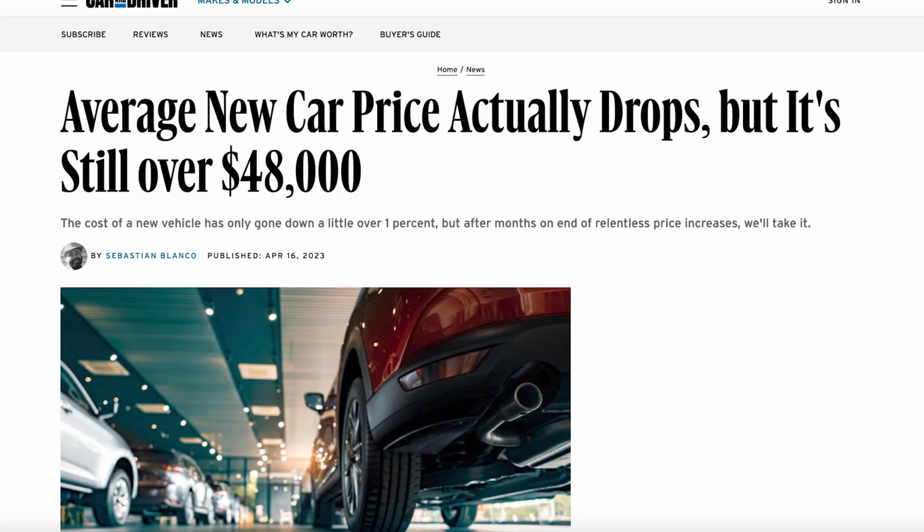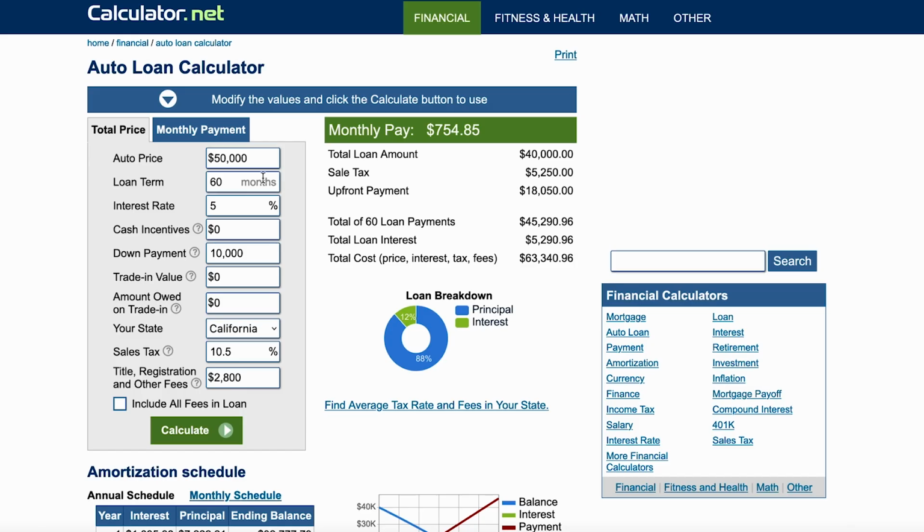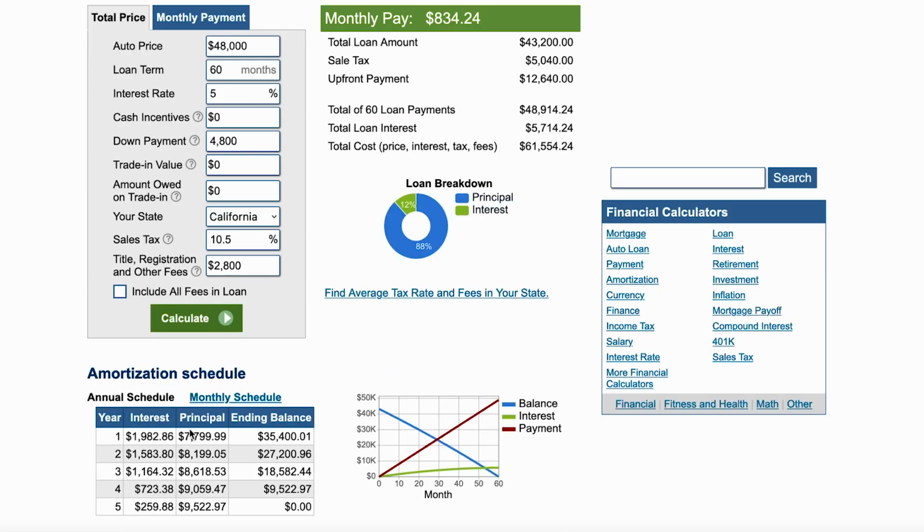And in order to purchase a car, you'll need to budget for a down payment for the car, and that can vary widely depending on the type of car you choose and whether it's new or used. Let's take a look at the average new car price. The average new car price is about $48,000. So if you put a 10% down payment with a loan payment of 60 months or about 5 years, you're looking at a monthly car payment of $834. With a 30% down payment, you're looking at a monthly car payment of $741.